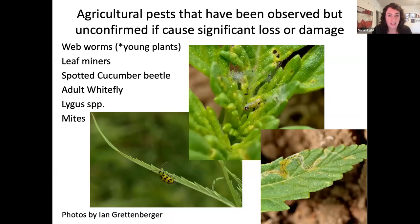if they all cause significant loss or damage in hemp. And so it's really important that we spend more time with this crop to really know what pests actually require treatment and cause significant crop damage, and which are just present in the hemp field. So here are some pictures of agricultural pests that have been observed, but we have not actually confirmed crop loss.